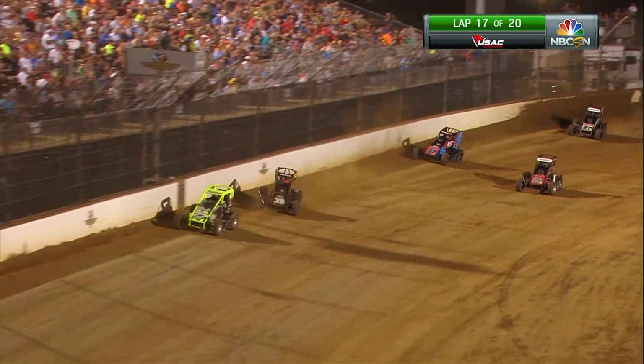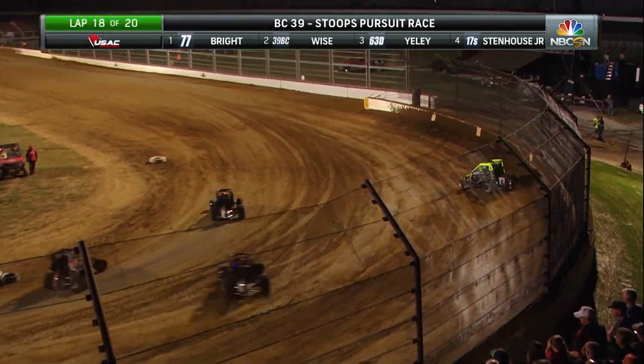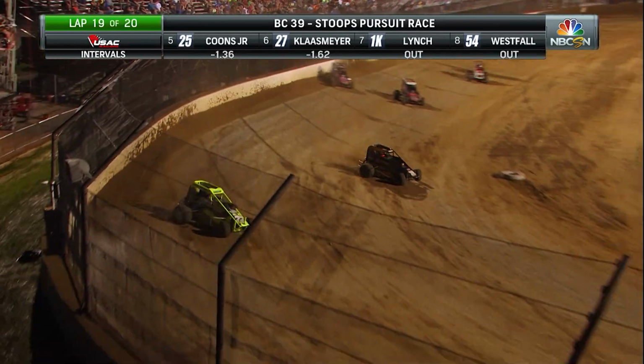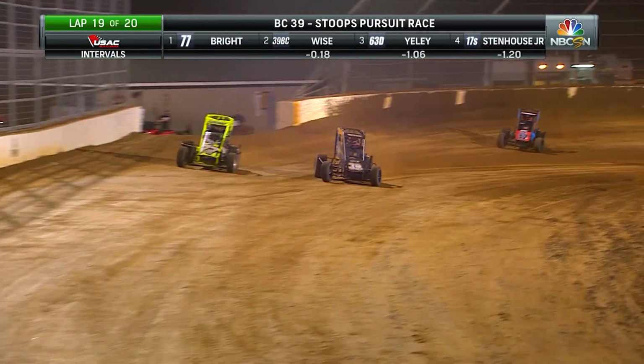Watch Zeb Wise go to work from second right there, trying the bottom side. Bright on the high side. Wise might have him this time. Bright still in front with 2 to go. Just not enough for Zeb Wise coming off turn 2, but he is on the rear bumper. You could see the big slide job down in turn 1. No, he decides to run down low. Can he get by him?